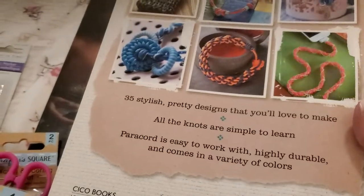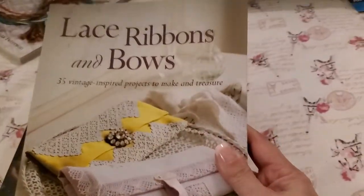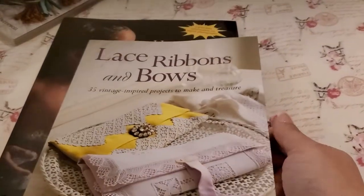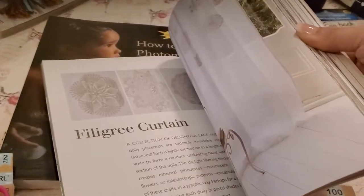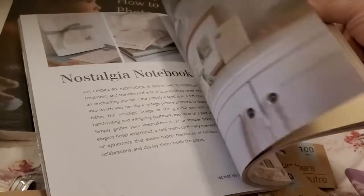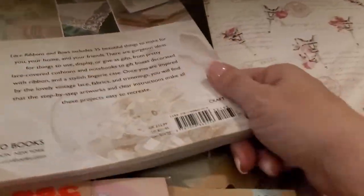And I don't think there's a price on this one. Nope, I don't see a price on it. But yeah, still a dollar. Okay. Lace bows, ribbons and bows. Okay, so 35 images, vintage inspired. Ooh. I love vintage. Okay, so you get the idea, but wow. For a dollar? This one was $21.95.